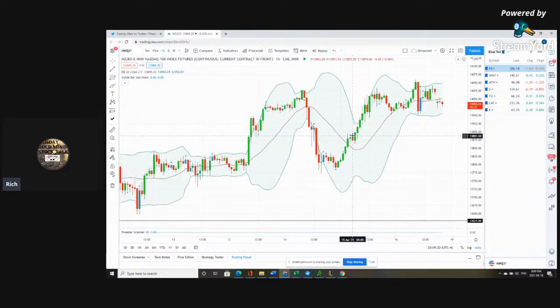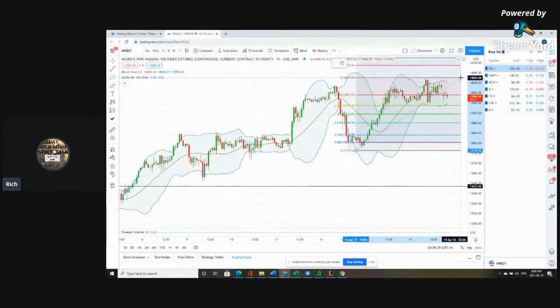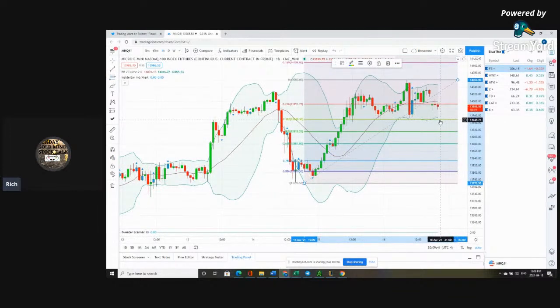Pretty much the same thing, right? Okay. So have your fib drawn. So here's the most recent swing low. Bring it up to the swing high. Again, so here, major area of support.